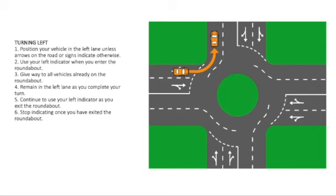Turning left. Step 1, position your vehicle in the left lane unless arrows on the road or signs indicate otherwise. Step 2, use your left indicator when you enter the roundabout. Step 3, give way to all vehicles already on the roundabout. Step 4, remain in the left lane as you complete your turn. Step 5, continue to use your left indicator as you exit the roundabout. Step 6, stop indicating once you have exited the roundabout.